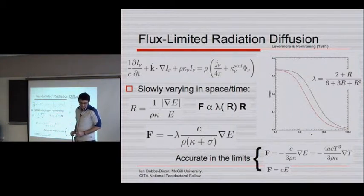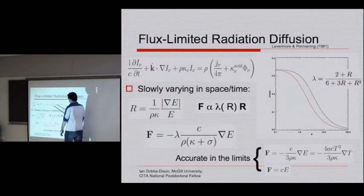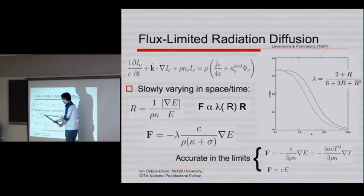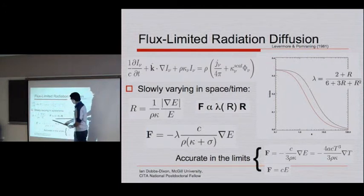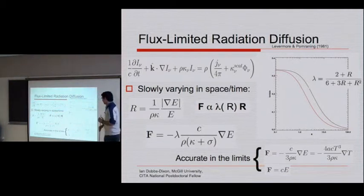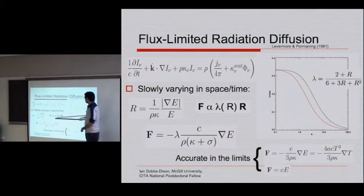The way that flux-limited radiation diffusion works is you take this full radiative transfer equation, you assume that it's slowly varying in space and time, and then you define some sort of quantity like this. It's proportional to the gradient of the energy density. And then you can basically say the flux is going to be in the direction of R times some sort of parameter. You normalize it properly, and you can derive what this expression is, this flux, and you get the following formulation. And you can also derive the functional form of lambda, which is what's known as the flux limiter.